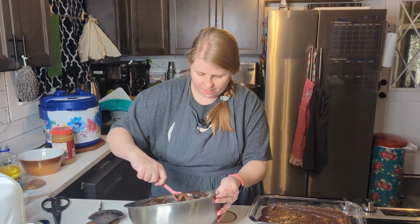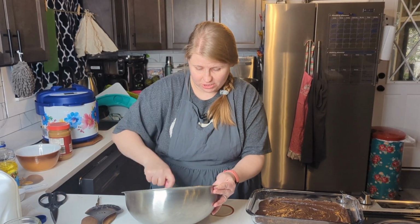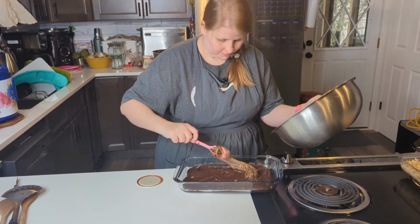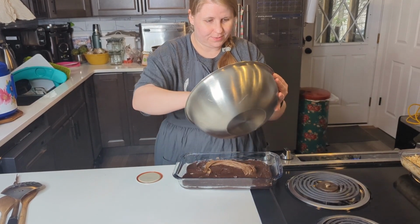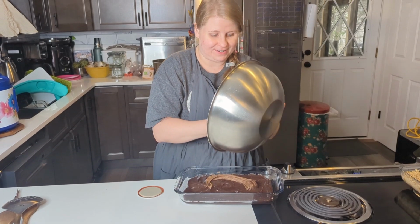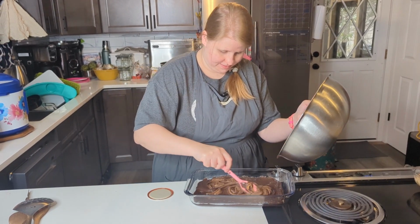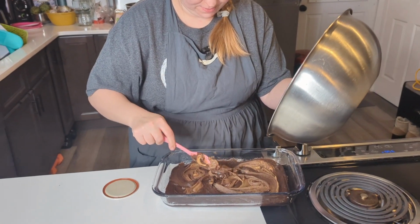And I'm really not worried about it changing how it bakes, because brownies are supposed to be fudgy. I don't think the peanut butter is really going to hurt that. And I don't focus so much on really pretty. I focus more on really good. If it's pretty, that's a plus, but I'm much more concerned about it tasting good.